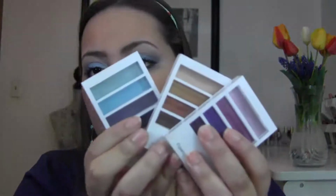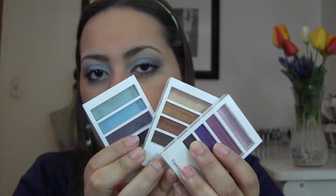So I am a huge fan of these e.l.f. Flawless Eyeshadow palettes. I have three of them to share with you. They do have several more, but these are the three that I have, and I think that all three of these are great for the spring and summer. The first one is the Scape, and this is actually what I'm wearing on my eyes today.